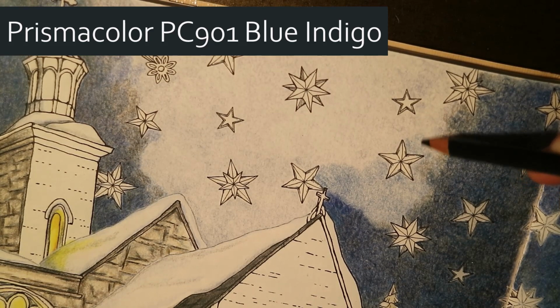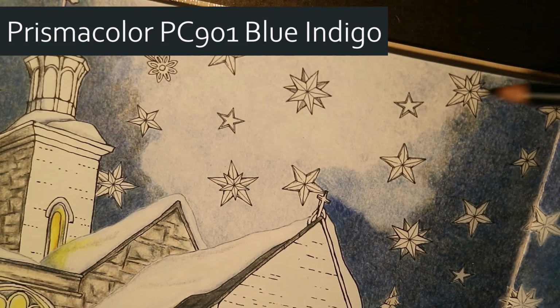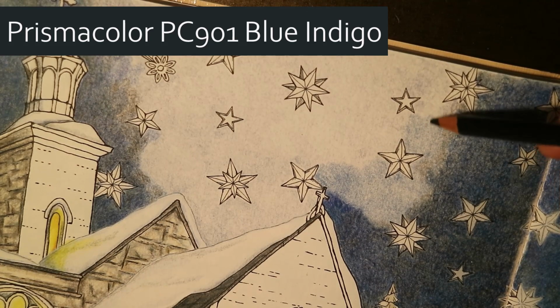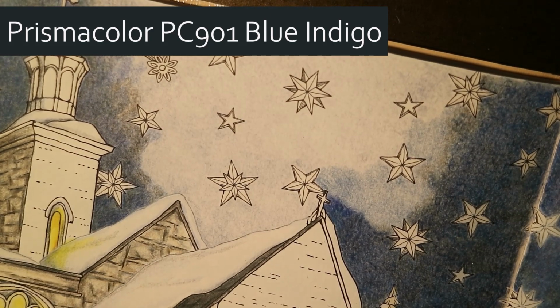If I could have scanned this and put it on regular paper, I would have done that as well. I would have just painted right over all these stars. But we're going to take the challenge, and we're going to see what we can do to make the stars look kind of appropriate in the picture, or maybe not stand out. They just seem cartoonish to me, I think.